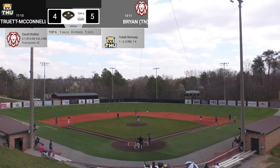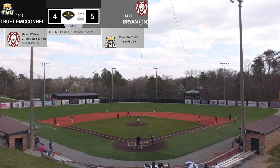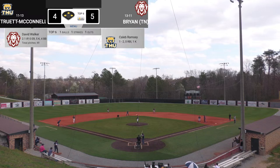As for Ramsey's last time up, he saw two really good changeups from Walker. It struck him out. And now it looks like he's having some difficulties with his batting glove. Which, if I'm not mistaken, I think Ramsey may have been drafted out of high school at Heritage High School in Conyers, where his dad was the head coach at the time, Shane Ramsey. Played a couple of years in the minors, and I think because of NAIA rules, you're able to come back and play college baseball. You have to, of course, sit out a year.